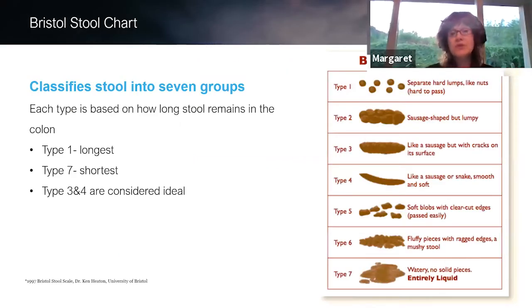The Bristol stool chart was actually designed in the 90s, basically in Bristol, England. What it does is classify 7 types of stool, and it's based on the type of stool and actually the transit time within the colon.